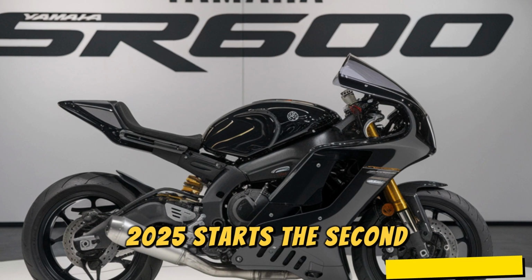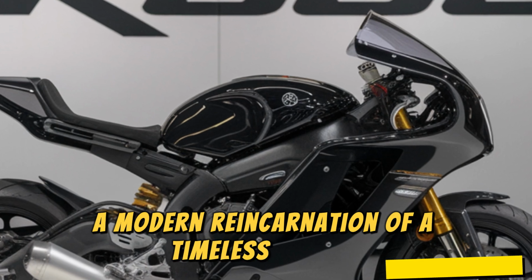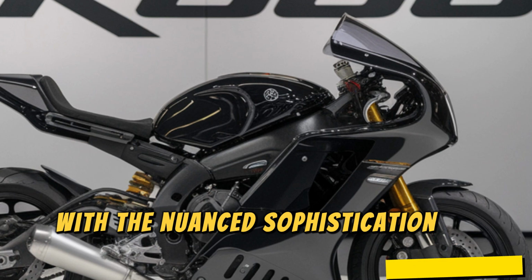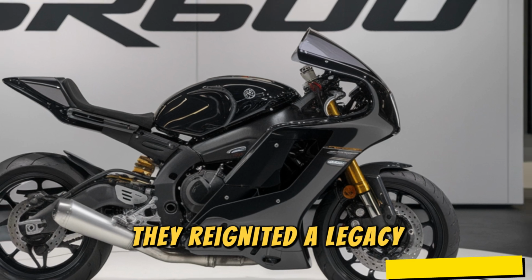2025 starts the second they thumb the ignition on the all-new Yamaha SR600. A modern reincarnation of a timeless classic, the SR600 bridges decades of heritage with the nuanced sophistication of today's engineering. Yamaha didn't just revive a name, they reignited a legacy.